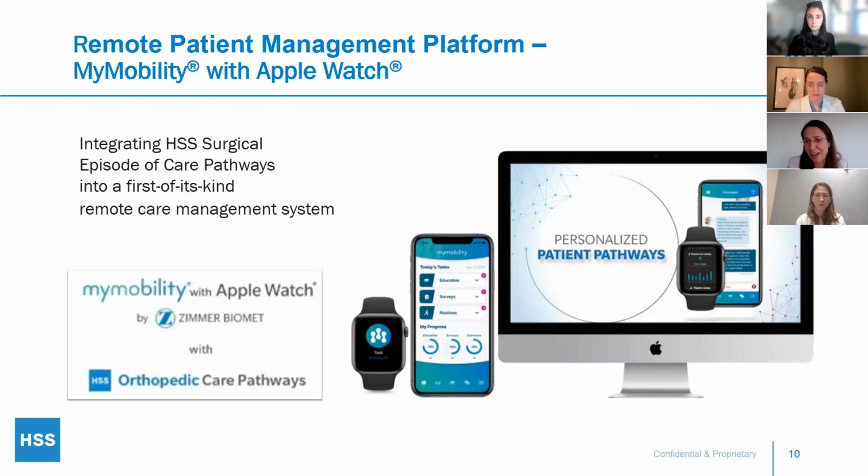The fact that they also have a watch, we collected it. We piloted the MyMobility platform at HSS, and with the patients who were also using Apple Watch, we were able to collect additional data around steps and gait and see how they were doing post-surgery. So why is that important? It's important to stay connected in many ways post-surgery to be able to see how patients are doing. And it can be done in a passive way, in other words, through dashboards where clinicians can see how well patients are doing. They report their pain levels and clinicians can see their physical activity.